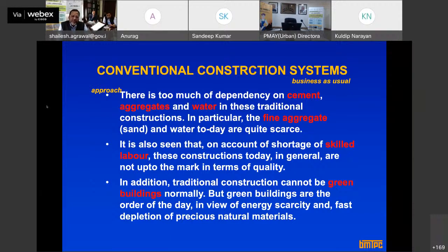Also, during COVID time, we all know that there is an acute shortage of skilled labor force. So we have to employ industrialized building systems, which can help. And we have to bring in some sort of automation in the sector. Also, with the systems which are in vogue, that is RCC frame construction, quality is normally compromised. Nowadays, in the backdrop of climate change, and we are talking about sustainable development, whatever construction we do, it has to be green. And conventional construction is not green.